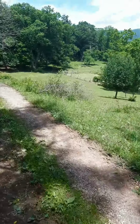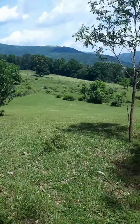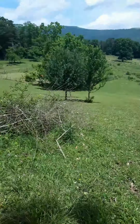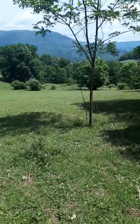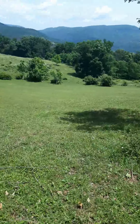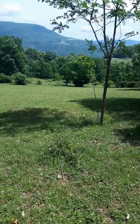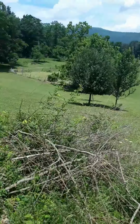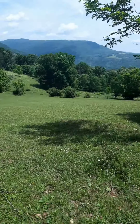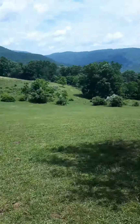And here's the view walking back down to my uncle's land. And this is the place I love the most in the whole world, this mountain. And I've been to a lot of places, and I am the happiest when I'm up here. So I hope one day I'll be able to live back out in the mountains somewhere.